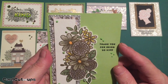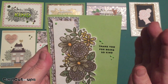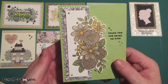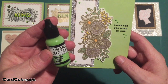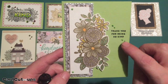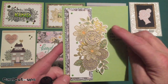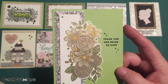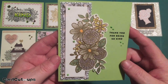Thank you for being so kind. One of the sentiments from the kit, of course, snipped into 3 pieces and stacked on top of each other. The little green dots all over are Ranger enamel accents in electric lime. Worked very well with this card. I managed to get some really, really tiny dots out of that, and they do stand up nice and proud. A plain, simple, straightforward thank you card with the nice golden embossed bouquet on the side.